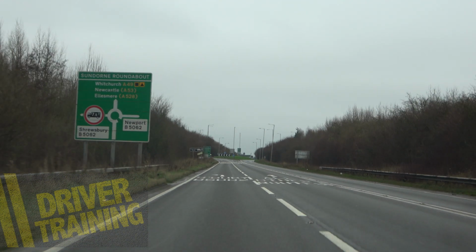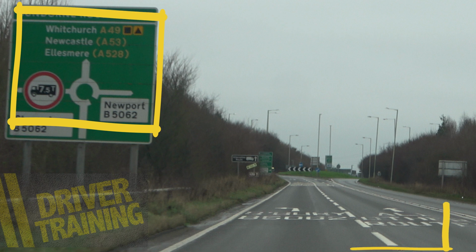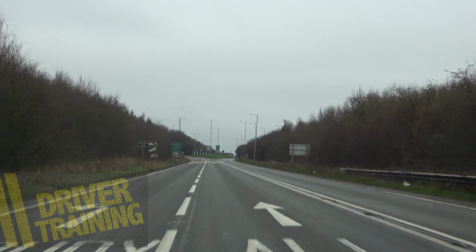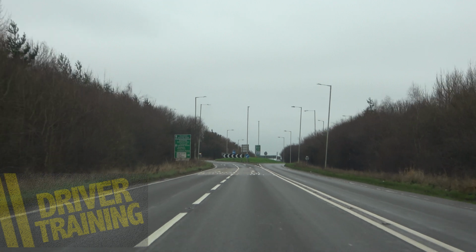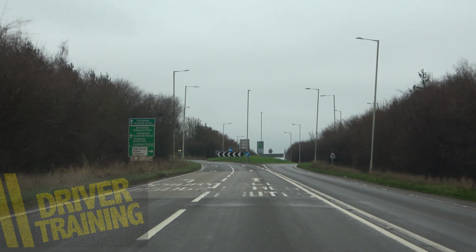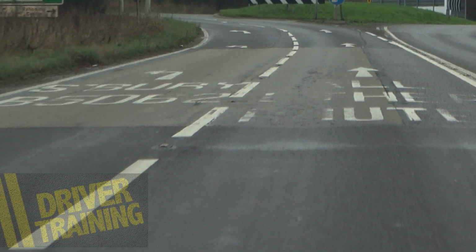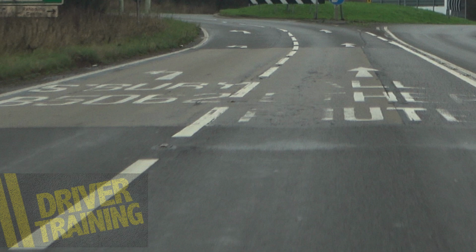We also confirm by looking at the roundabout sign. We can see straight ahead is Whitchurch A49 and the road marking tells us to go straight ahead. We need to be in the right hand lane. At this point we can see the road markings that there's not just one but 3 arrows telling us that this lane is straight ahead only. So we know we're in the correct lane.